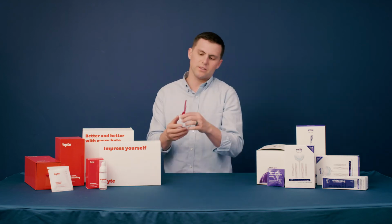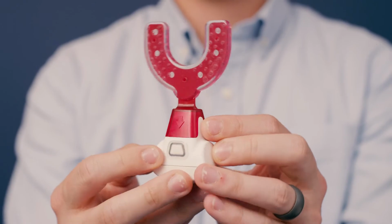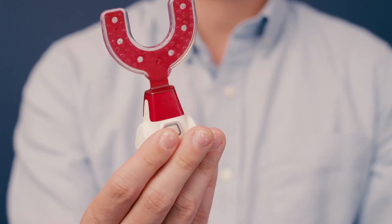Byte's product here, this is called a Hyper Byte. It is a high frequency vibration device that you put into your mouth just for 5 minutes a day after you insert your aligner. It helps with discomfort, gets rid of all those little bubbles in the space between your teeth and the aligner, and it actually reduces the time it takes to complete a treatment plan by about half, 3 or 4 months less than the competitors. So a pretty unique product offering with Byte here.